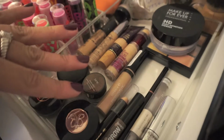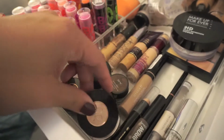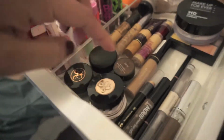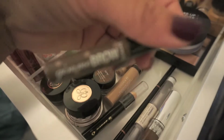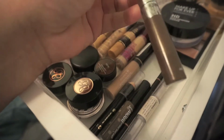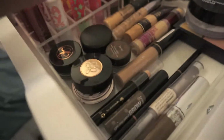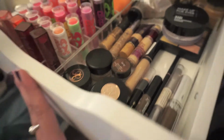So down here I have all of my brow stuff. A lot of Anastasia stuff, like the brow powders, the brow pomade, a couple of the Brow Wiz right here, Benefit Gimme Brow, and just some setting gels. What is it called? Just setting clear brow gel, whatever. And then I also have a MAC Painterly Paint Pot as well.